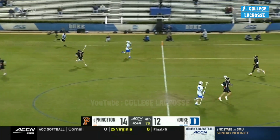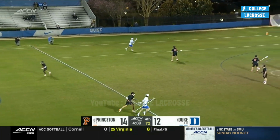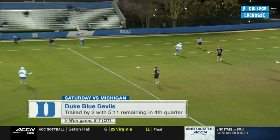Now can they get the goal on the other end? That's back-to-back plays out of McAsee. The first one, he shot the ball, he wanted it back a couple possessions ago. That one, I thought he rushed it a little bit. Should have held it for a little bit longer.